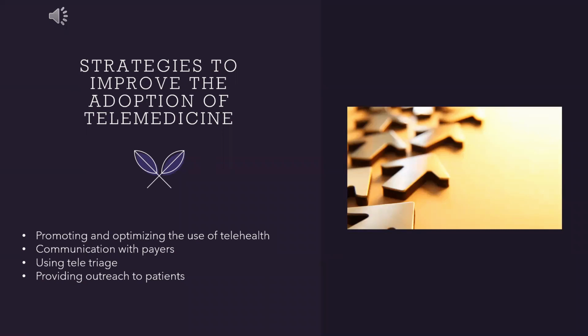Strategies to improve the adoption of telehealth. The use of telehealth has shown many benefits, like what I was just talking about in the previous slides. But in order to increase the adoption and the use of telehealth and telemedicine, we can do that by encouraging and improving the use of telehealth services for the safety that it has shown for both healthcare practitioners and patients, especially when determining when in-person care is appropriate too.